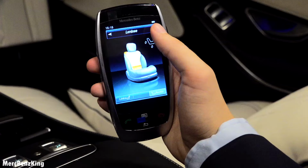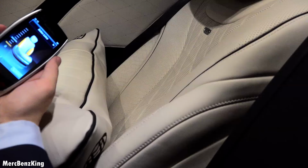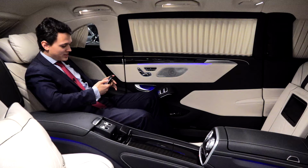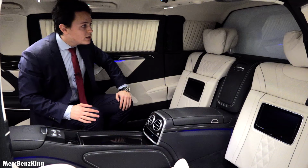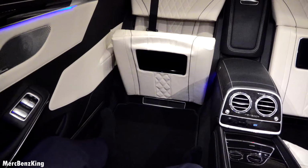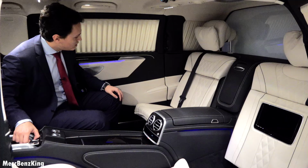You can also change the seats, so you can enable the massage function, the bolstering. Ooh, it works very fast. And as you can see, I can actually sit up straight, and I'm just slightly touching the roof, and that's because this car is 10 centimeters higher than the standard S-Class. So I will just open this again and pull the seat button. So let's have a look. That automatically comes down, the headrest adjusts, and the back is in its position.